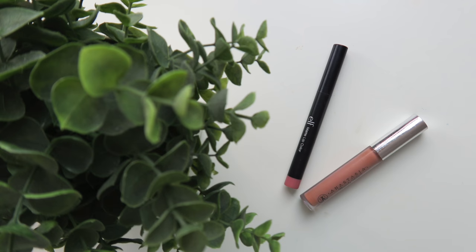So for lip colors, these aren't exact dupes, but for the look, these are the only ones that I had that will look good with the look. So for the low end, I'm using the e.l.f. Matte Lip Color in the shade Natural. This is my like ride or die lipstick. It is so natural. It is like your lips but better, and it's like a buck.